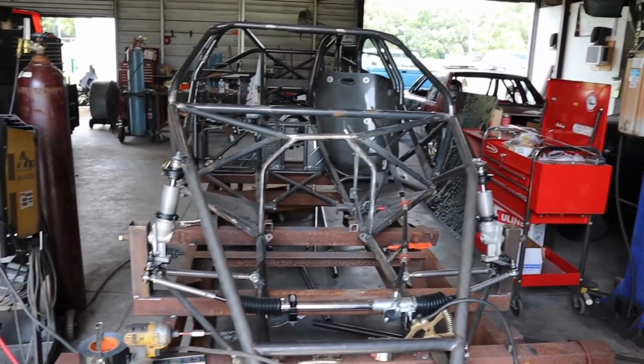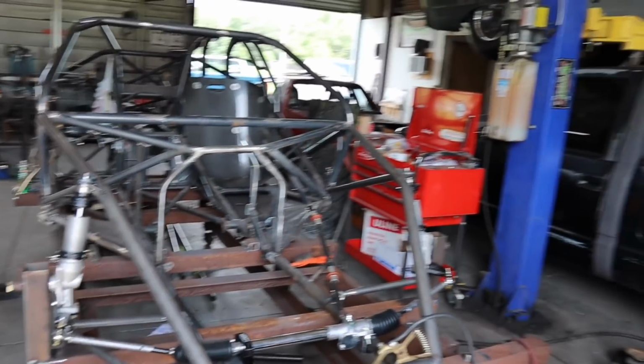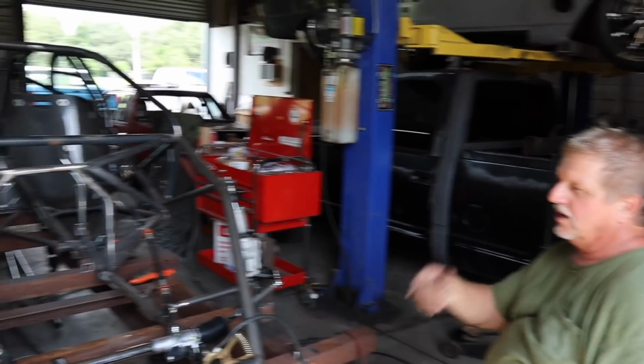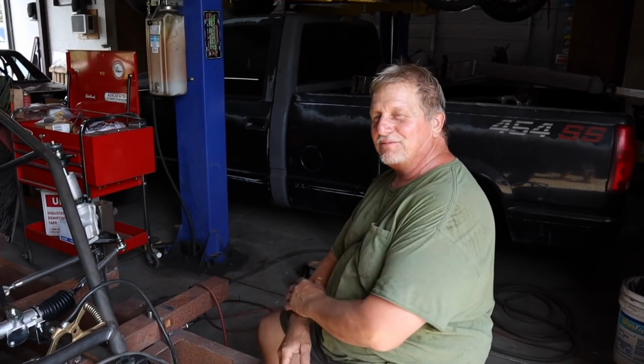We got Cody over here. He's knocking it out the park. This thing's going to be a rolling chassis by what? Probably mid of next week. Yeah, we're just going to take and flip it over so I can get, my big ass can't get underneath there like I used to anymore, so we got to take and flip it over.